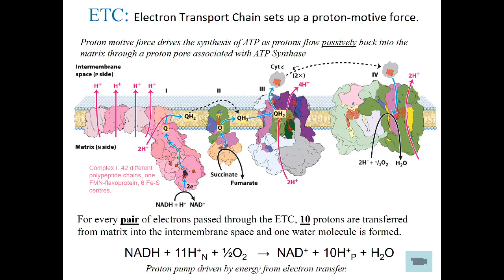As soon as it gets into the membrane, it transfers the electrons to Q. There's Q. On Q, Q grabs a couple of electrons to balance charge. It makes a couple of protons come in as well. They're stuck in the membrane for a short period.